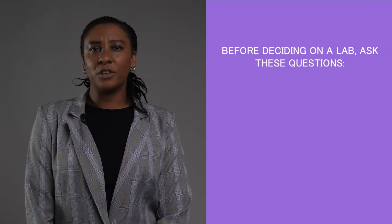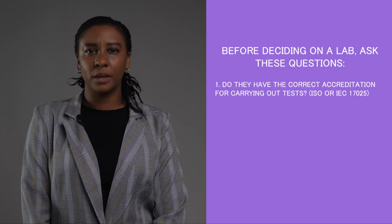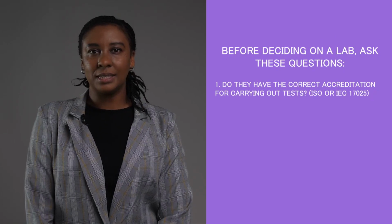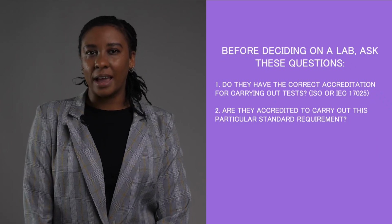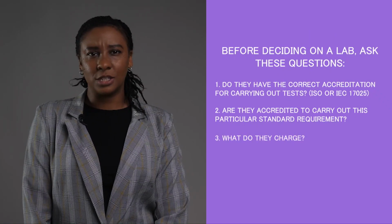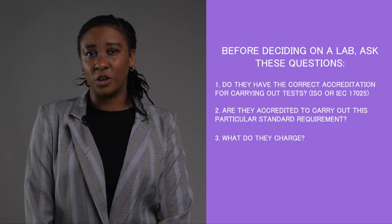In the cases where the certificates are not available, you may need to involve a third-party laboratory to get these done. Before you decide to use a certain lab for testing services though, there are a few things which you need to check. Firstly, do they have the correct accreditation for carrying out tests, calibrations, or even sampling? In most cases, the ISO or IEC 17025 accreditation will cover this. Secondly, are they accredited to carry out the particular standard requirements? So, do they understand the standard and test parameters, and do they have the correct equipment? Thirdly, how much will these tests cost? A lab in the UK could charge about $15,000 for a test which costs $5,000 in Spain.